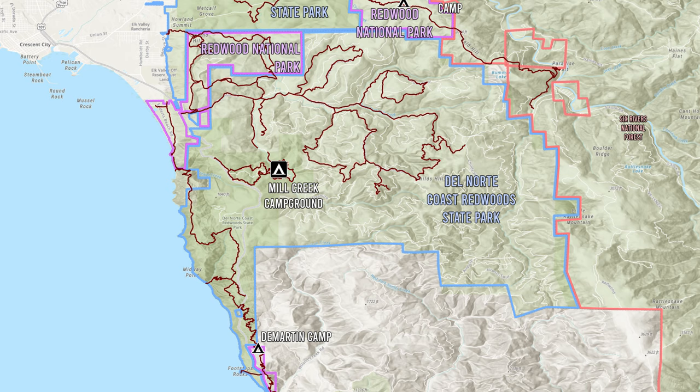Near the coast is a backcountry campsite called DeMartin Camp. This is the only section of the park without a visitor center, yet it's also the largest of the state parks.